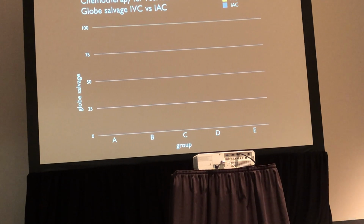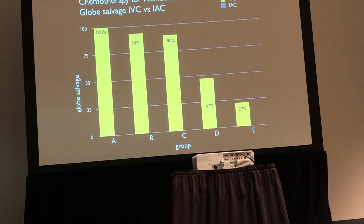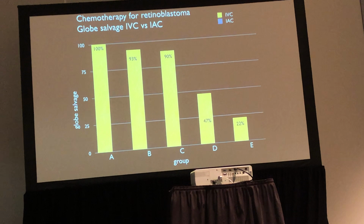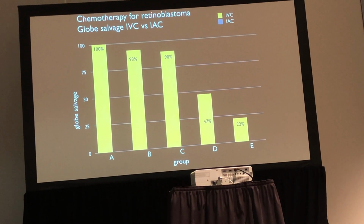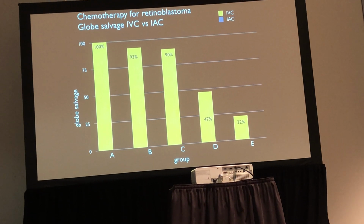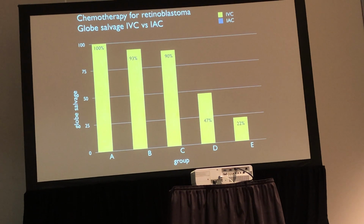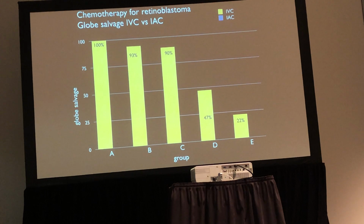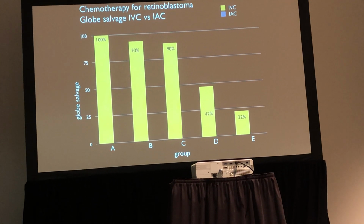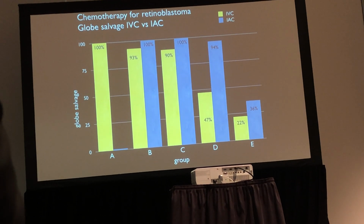Chemotherapy success depends upon the stage of the group. Here we see the yellow columns indicating success with intravenous chemotherapy. So we have really good success with A, B, and C. And we've actually followed these patients now for 20 years. And the success you have at 2 years is generally what you're going to have at 20 years. We didn't know this until we just collected our data, and we'll be publishing this soon. Group D has intermediate success, about 50% success, with intravenous chemotherapy, and Group E even less.